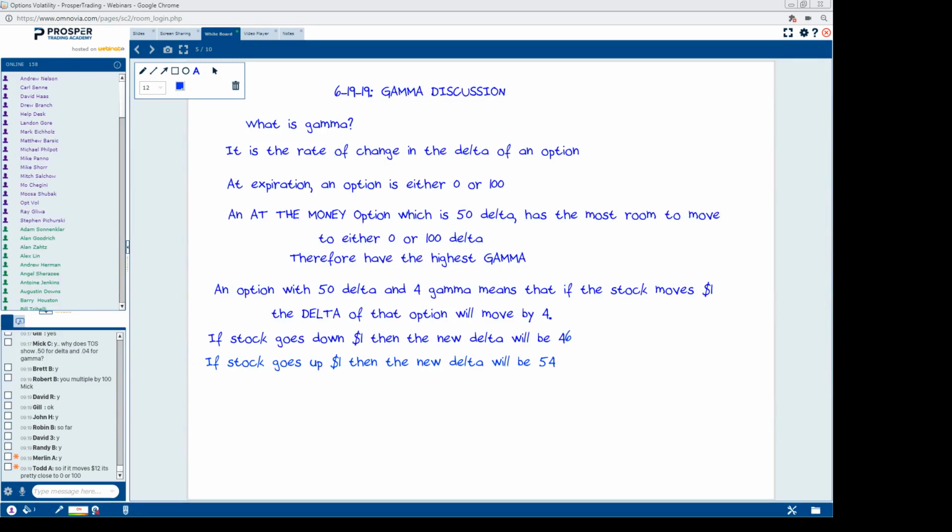The gamma would be pretty close. It would move closer to 0.